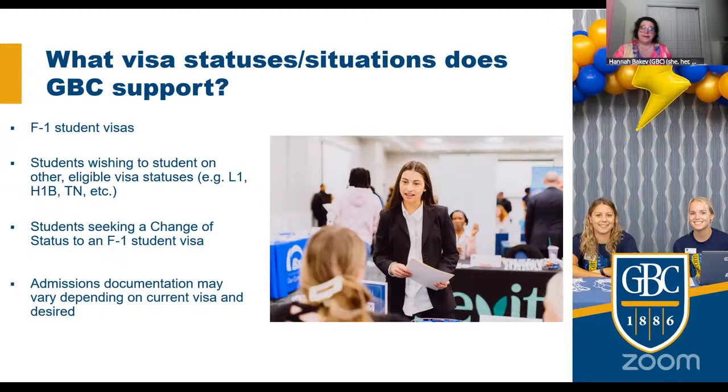We do support and enroll students who are on an F1 visa. We also support students who want to remain on their current visa status and still study outside of F1. So we have some L1 students, some O visa students. We also support students seeking a change of status at no additional charge. If you have to go through the change of status process, that's something that we can support you with. It's lengthy and it looks a lot like, can you defer my I-20 program start date again, please? But we're happy to support and help out there. That note about different documentation may depend on your visa status. Again, it really comes down to those financial documents and if you need an I-20 from us or not.